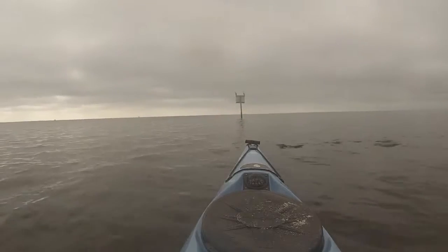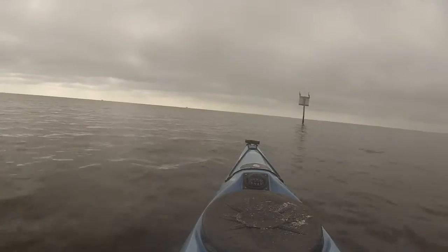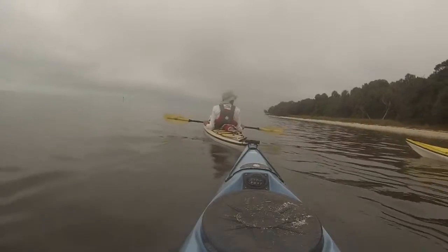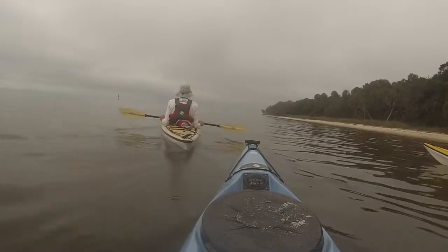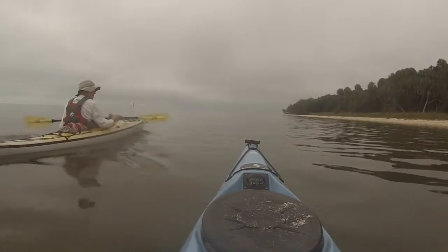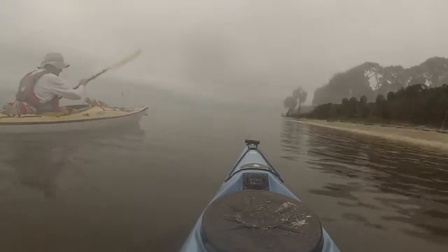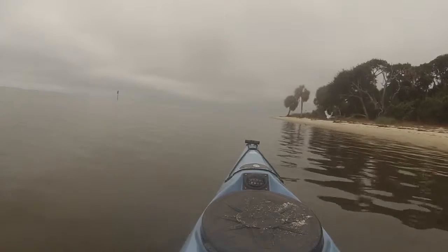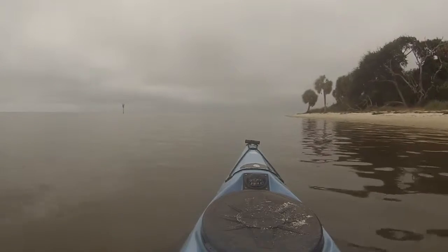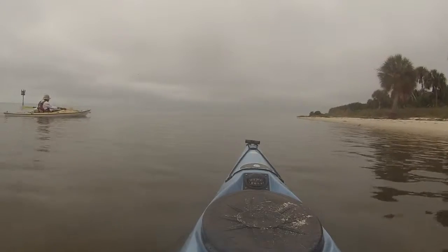This island has a lighthouse, and we saw the steps to go to it, but it was closed off. The University of Florida has a research facility out there, an educational facility, and they have it closed off. They open it up a couple times a year for an open house, but we weren't lucky enough. I think we missed it by 2 weeks, but it was still a great paddle. We paddled along the outer edge of it.